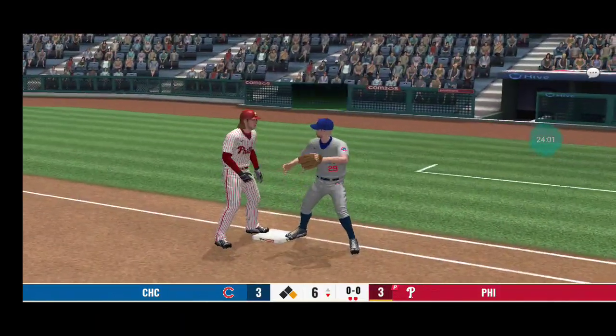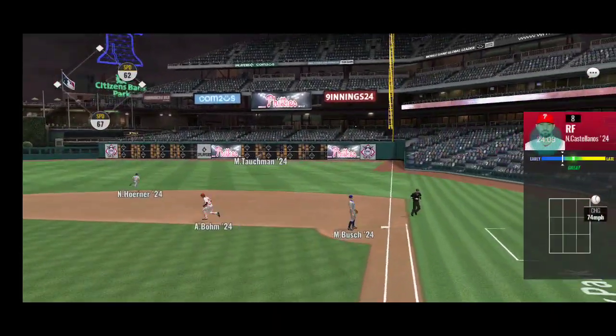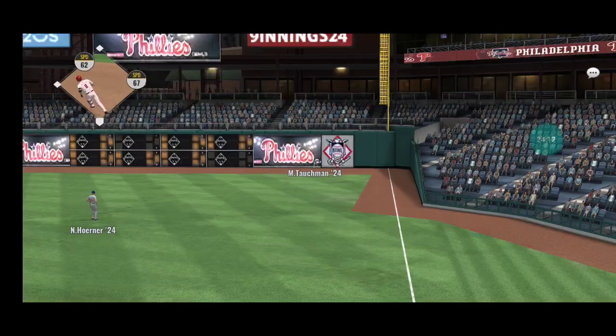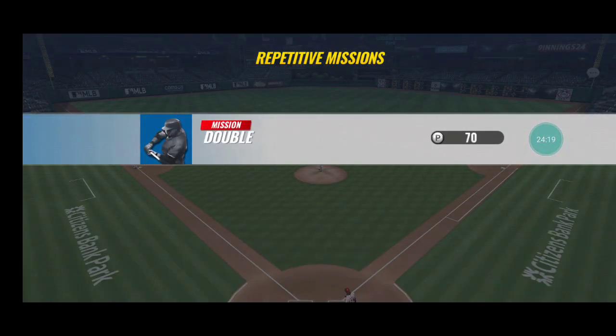And the pitcher will try to pick off the runner. He won't get picked off here. First pitch coming from Hendricks. Hammered towards the right side. Base hit. He's not slowing down. He's going for three. And he is into second with a double.